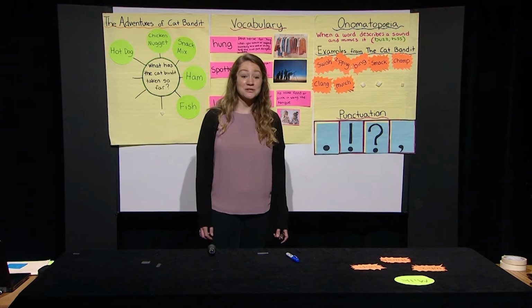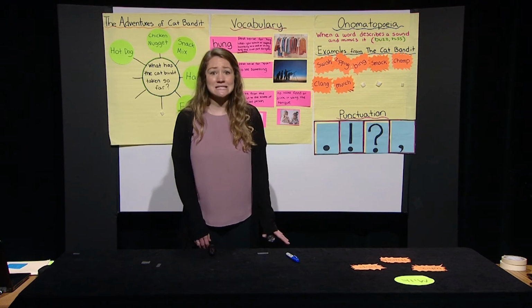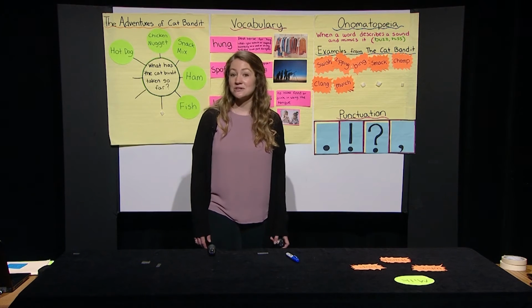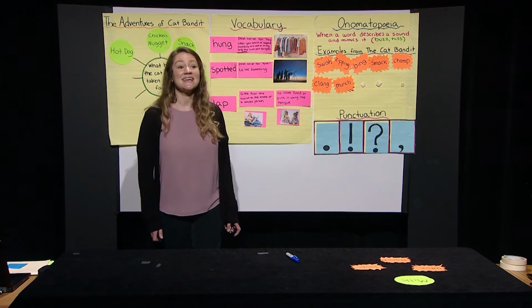Wow, that's a pretty good prediction. I'm curious to see what happens in this story. I wonder if he's going to use a belt or the sunlight beam again to get his treasure of the day. As we read, pay close attention to the punctuation and do not forget to pause when you see a comma. Here we go.